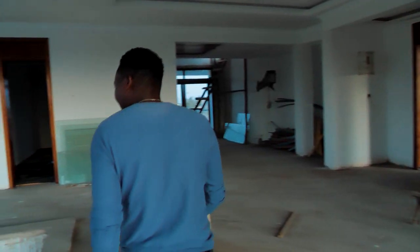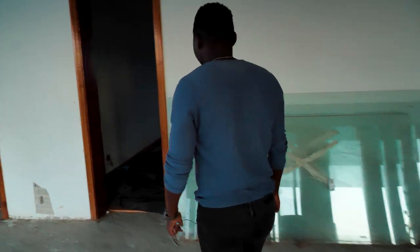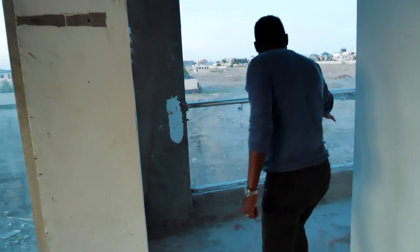Grandizement, grandiose, the grandeur. You see the balcony, it is hidden here.